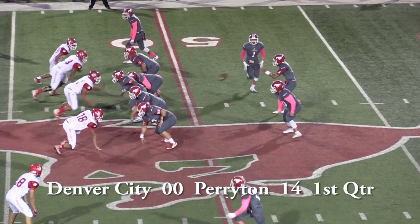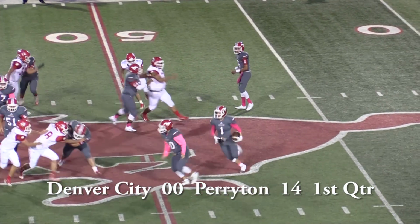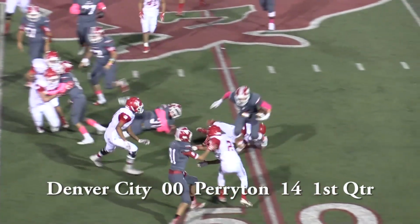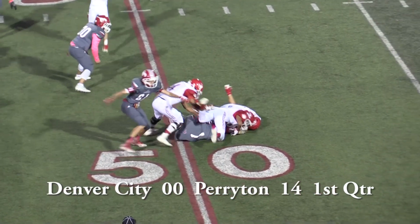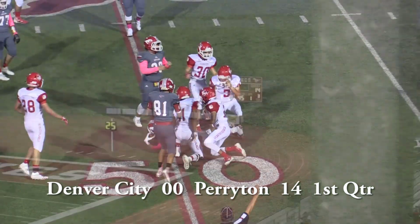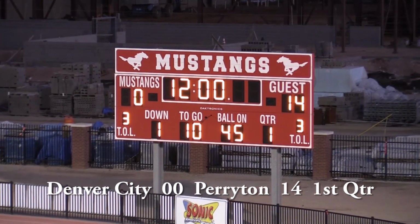Connor Lane, Stephen Hernandez, and Caesar Luther are among the Rangers that get in there and stop that play, as well as Matthew Cano, and drop that jet sweep for a 2-yard loss on the last play of the first quarter. And the Rangers have it going their way here in Denver City tonight. They lead it 14-0 after 1.